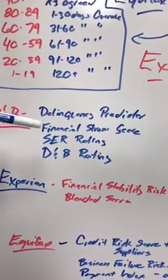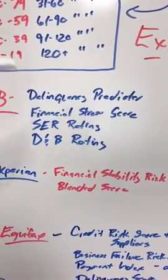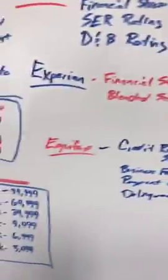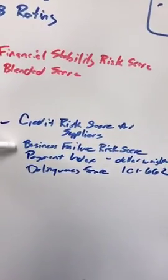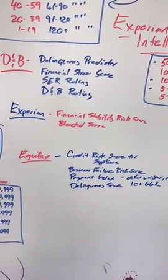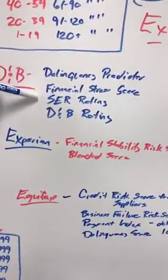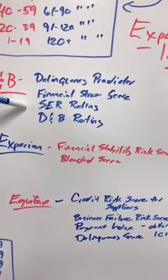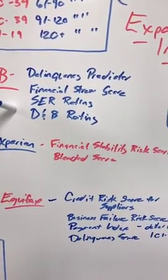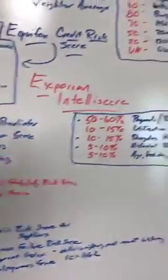Your financial stress score is a score that's used to see if you're going to file bankruptcy in the next 12 months. Experian has one too. It's called the Financial Stability Risk Score. Equifax has one as well. It's called a Business Failure Risk Score. They're used to depict if you're going to default or go bankrupt in the next 12 months. Your SIR rating is used to rate whether or not you're going to default as a supplier and stop delivering on your orders. And a D&B rating has to do with your financial information and your actual payment history.